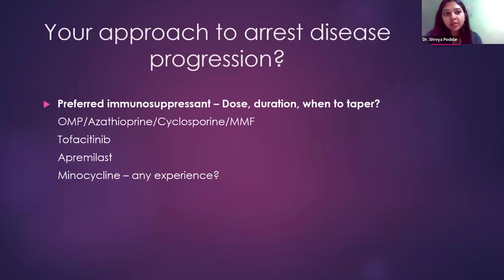Now, Indrashis sir, what would be your approach to arrest disease progression? Which would be your preferred immunosuppressant, which dose would you give, for what duration, and when will you start tapering that immunosuppressant?